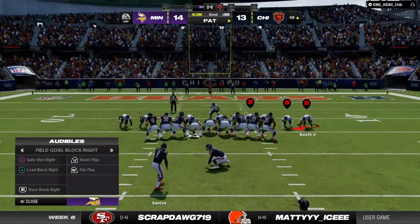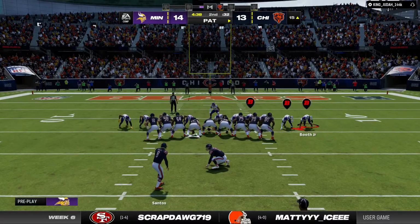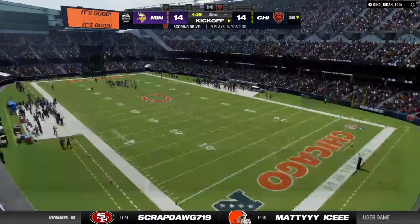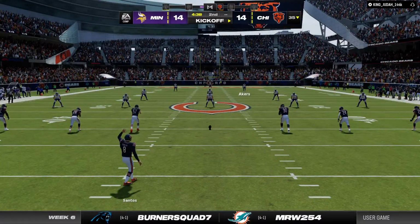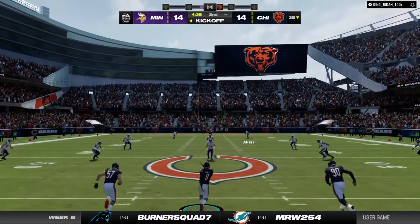Now the point after try for Santos. Now we've got a good one brewing. We're all knotted up at 14. This one tied at 14 now as he sends this one away.